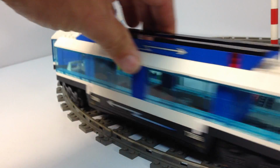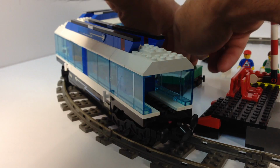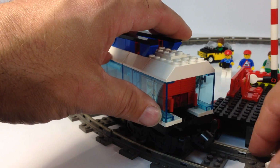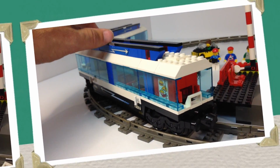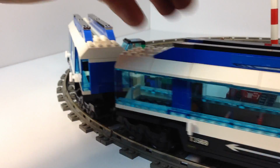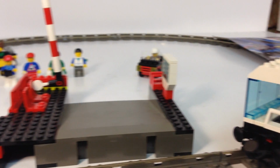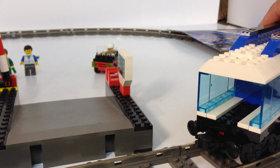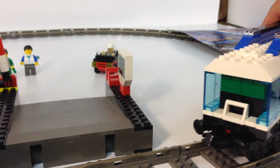So the way the cargo goes in is you can pull that off, and we'll put the food items in there since that's the, I can't remember which way it goes. No, it doesn't really matter. You can do the cargo however you want. And then on the other side, the back side of the train, we can throw some more cargo in there. And then you lock it into place.